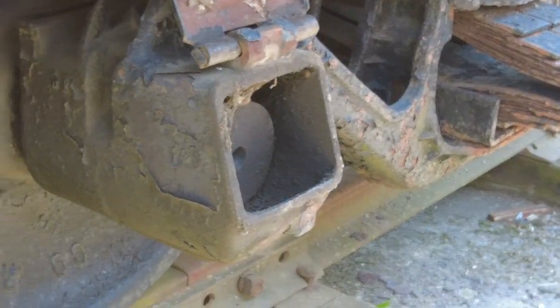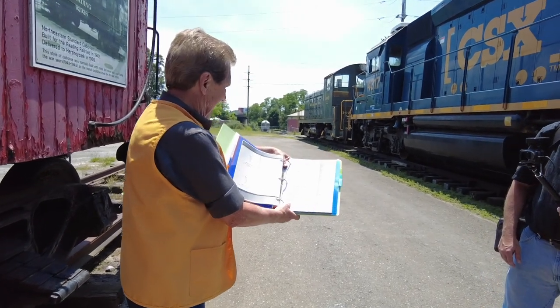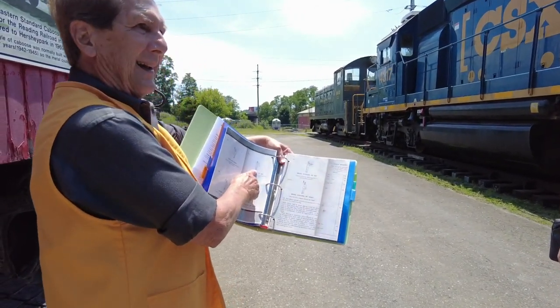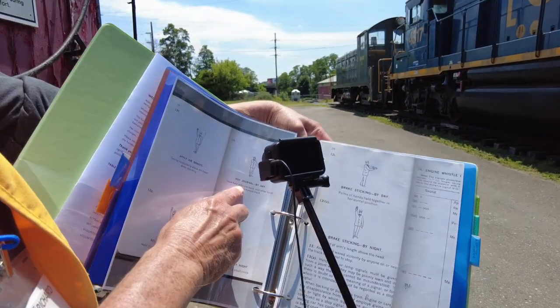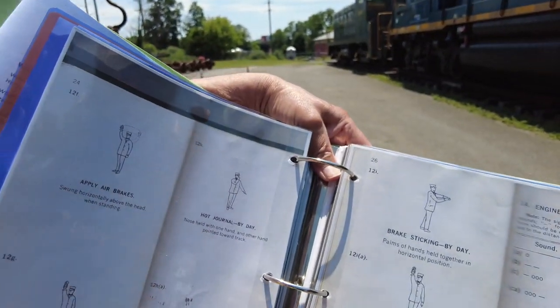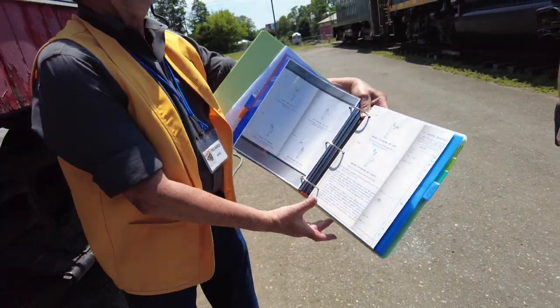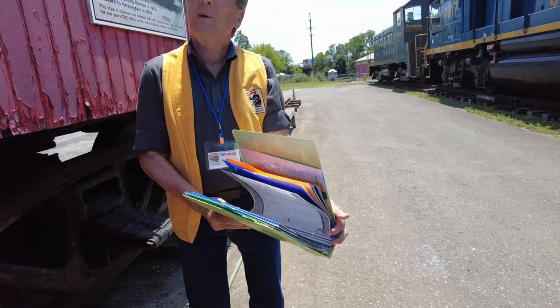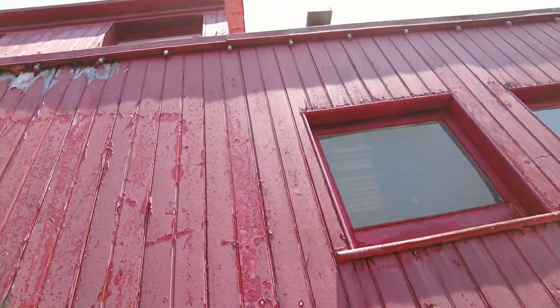Okay. Hand signal for a hot journal box by day is this. What's the guy doing? Smoking a cigarette? No. He's holding his nose. PU. Right, because they stunk. And that's what the cupola up top was for on the caboose. And we'll see that when we get into the caboose.